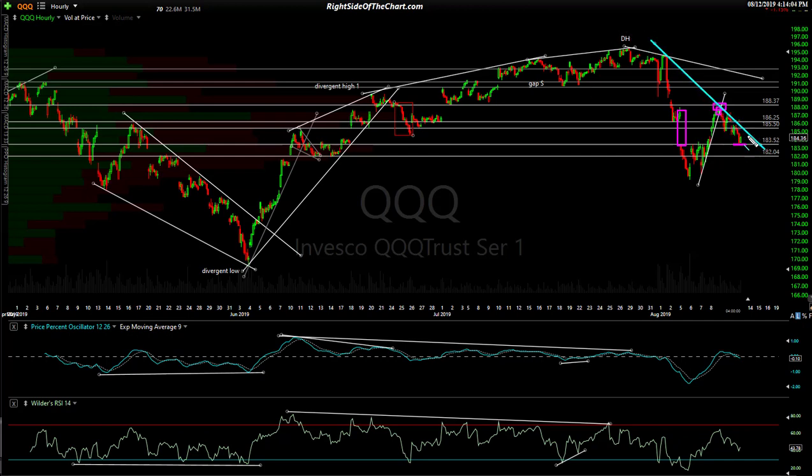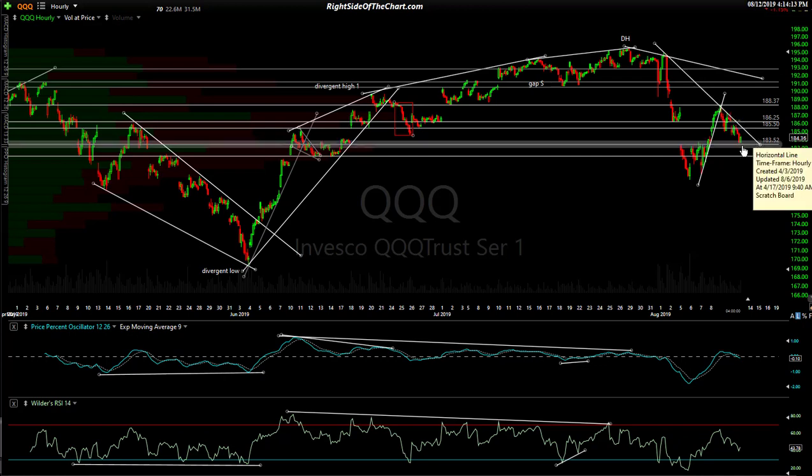If you're bullish and want to go long, look for an impulsive break above that. That might give you a sell signal. Shorts can maybe short a bounce back to it. But at this point, the price action has done nothing but confirm the bearish outlook, the bearish scenario.